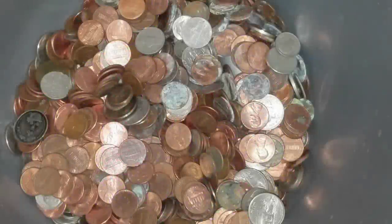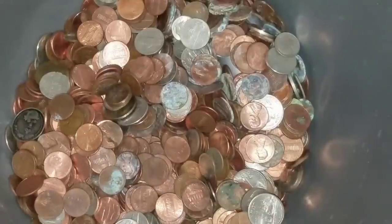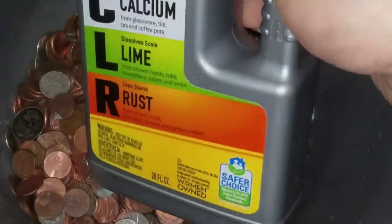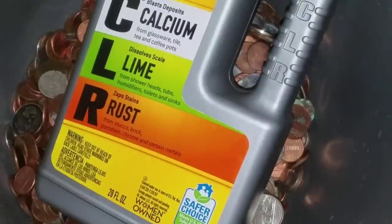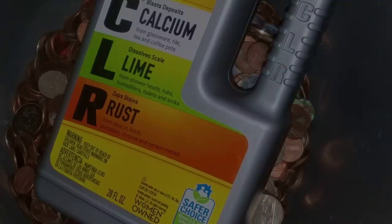Once we get home, all the change we found goes into a bucket to be cleaned at a later date. So maybe someday I'll actually get some time to hit all this up in the CLR. It just helps cleaning it up before I take it to the bank and turn it in, so all of it goes through the machine.